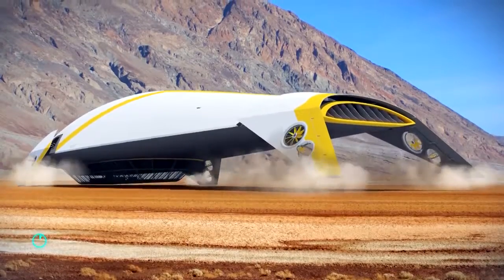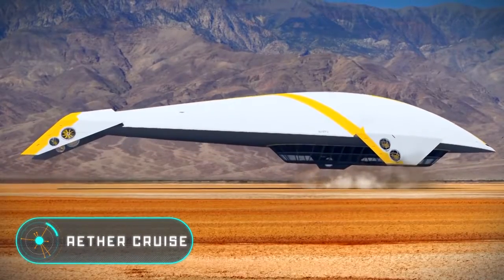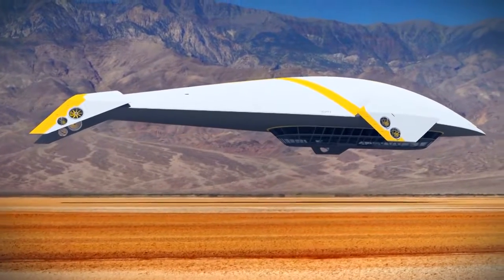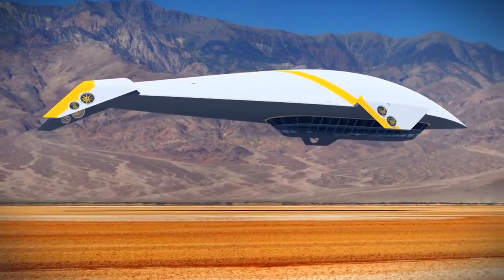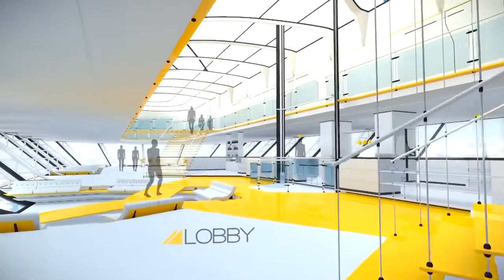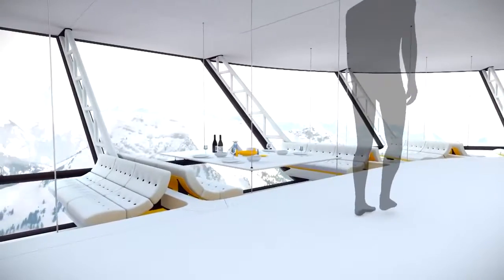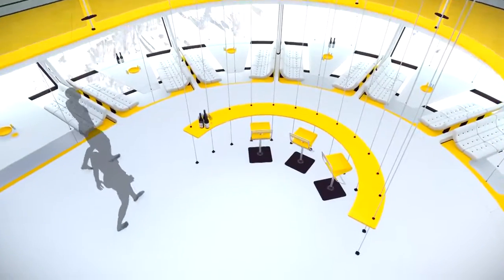Ether Cruise. British student Mac Byers developed a project of a luxury mega airship called Ether Cruise, which can be realized by 2030. Ether Cruise is an 820-foot-long airship. The interior is basically a two-story open space lobby with a restaurant next to it. All the tables are near the windows, so you can have dinner while watching the landscape beneath the dirigible.